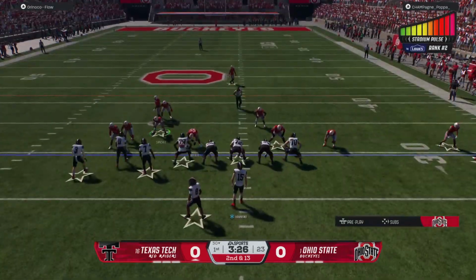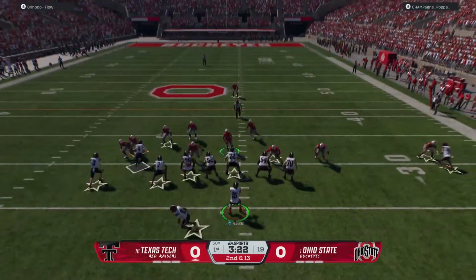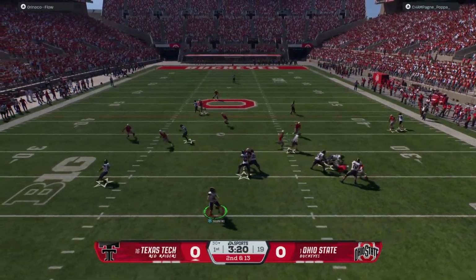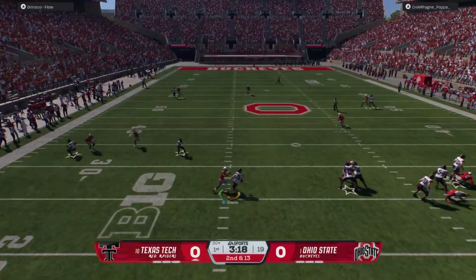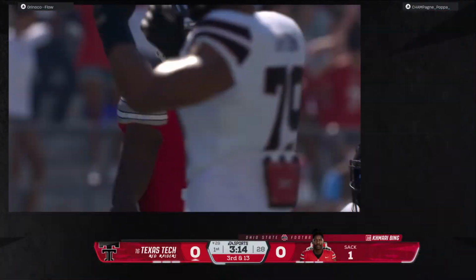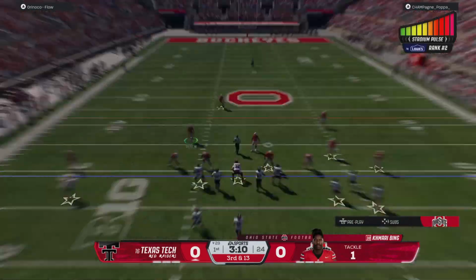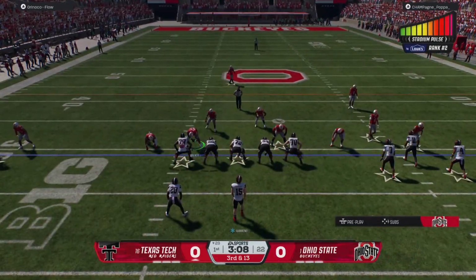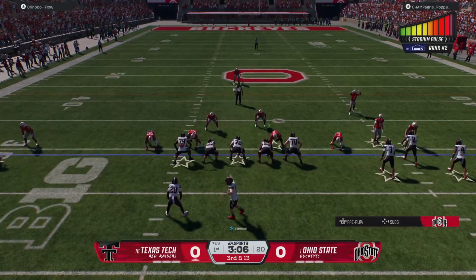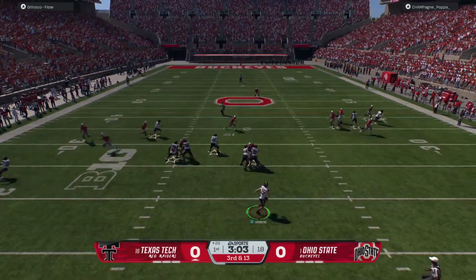The Red Raiders now with a long way to go to pick up the first down. Back to throw, it's Hammond. Now rolling to the left. And down he goes. Tried to pick his way free, but the defense stops him behind the line. Now facing a third and long. Looking to throw, and he needs a chunk play.